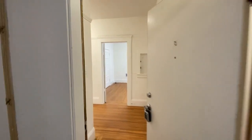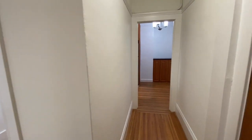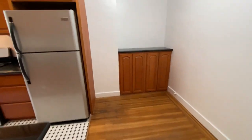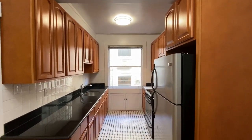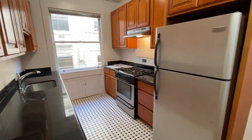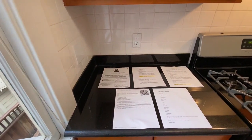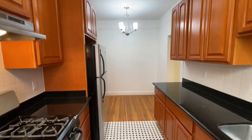Okay, coming into the apartment, we come into a hallway. We'll start here with the kitchen first. It's a kitchen with a dining nook. Black granite countertops, black and white tile floor, plenty of cabinet space. Got a gas range and a fridge. Here's some information about how to apply for the apartment and room dimensions, etc., that you'll see when you come visit in person.